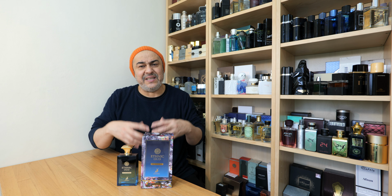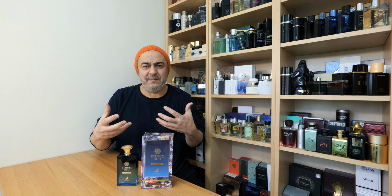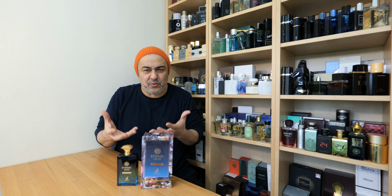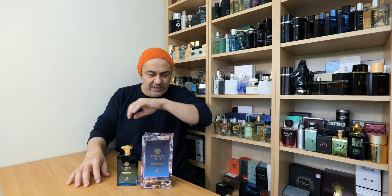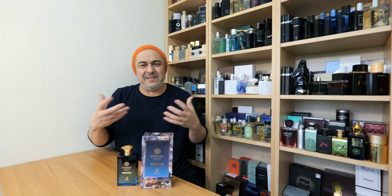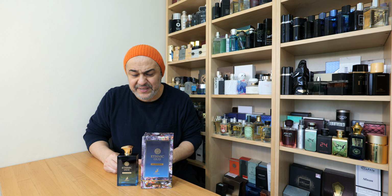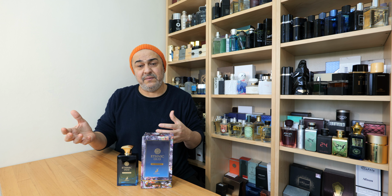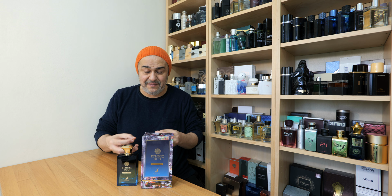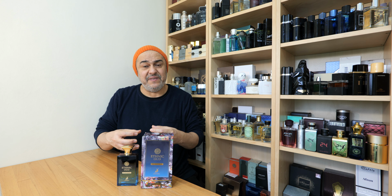So I can smell some citrus in the beginning, a little bit to lift it up and add a little sweetness to it as well. Yeah, it's like a bergamot, lemony feel to it. But overall, this is very close to Interlude Man. So there are many resins in here, as I said, and the agar wood is very palatable.